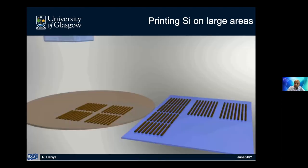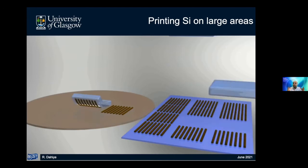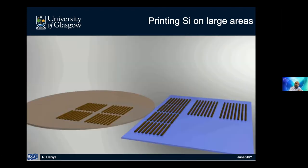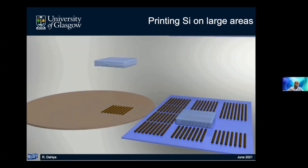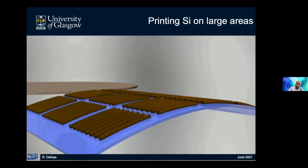These approaches are also interesting because, when it comes to realizing electronics, we are no more restricted to wafer size. The example in this animation is about transfer printing. So essentially you can pick from one location and transfer to another, the desired location where you want electronics or transistors to be fabricated as per your circuit layout. And it can then cover a large area.